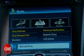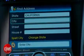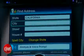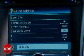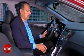Command, please. Find address. Find address. The city, please. San Francisco. Please select the respective line or start spelling. 1.